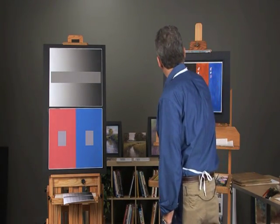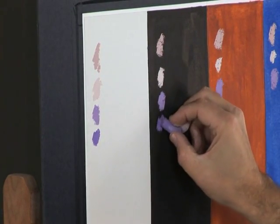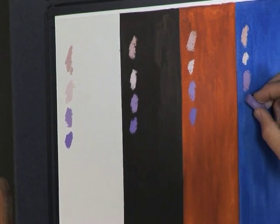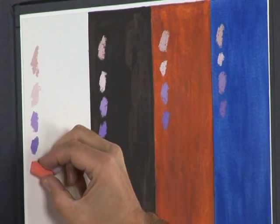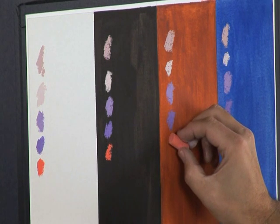A little darker version of violet. Dark shadow in this area. Nice mid-tone light in this area. And again, there should be a little bit of warming and cooling happening in this area. Just a little mark with red, just so that we can see the effect. And you can do this at home.